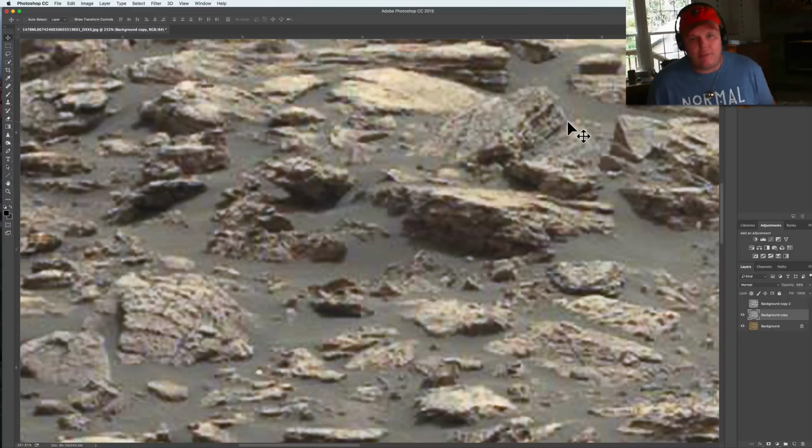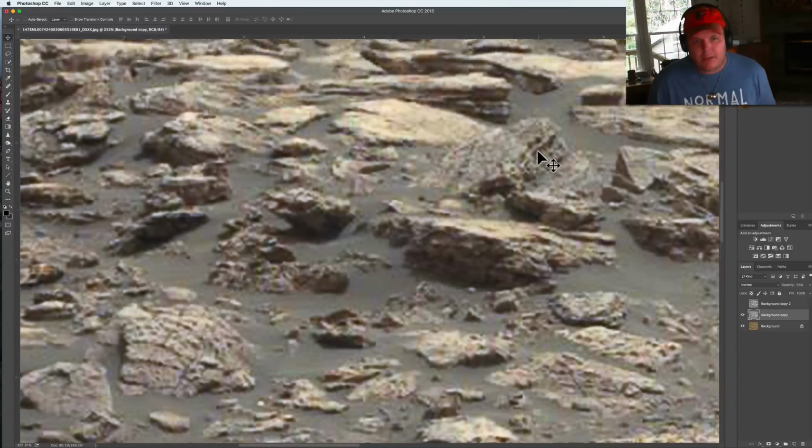But because they all have filters on them, they've got a bare filter that the Mastcam takes shots with, which kind of makes the green, blue, and red. But check this out. I just noticed little L marks in here. You've got little circles and all sorts of stuff.